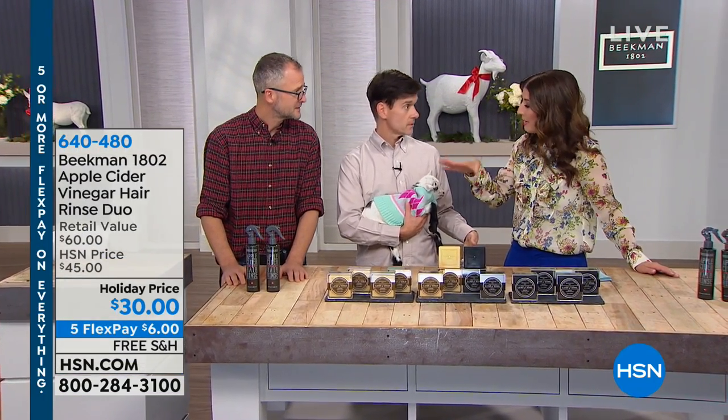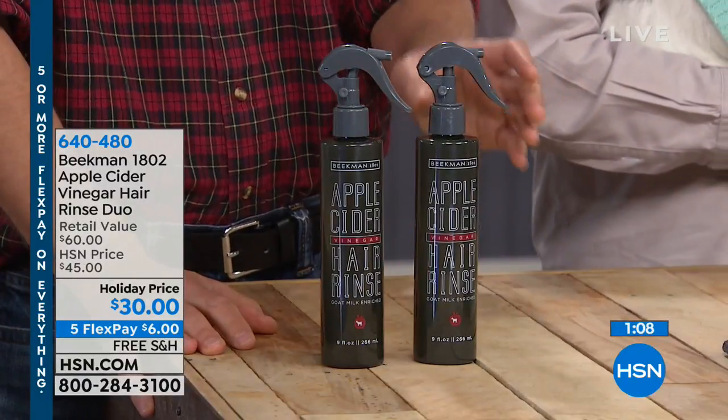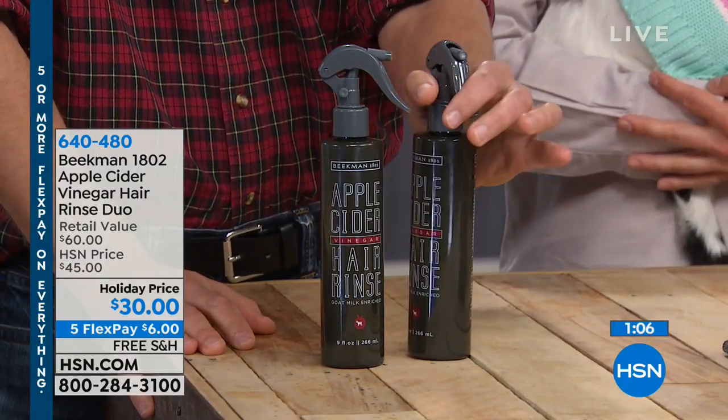It's made with organic apples from upstate New York, right near the farm, right near Sharon Springs. So you're helping local farmers.